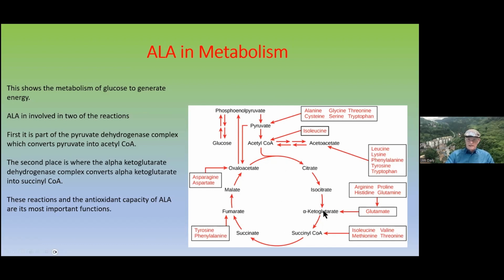And it's also here again at this stage, the alpha ketoglutarate dehydrogenase enzyme complex here catalyzes this reaction. So it's actually used twice. The alpha lipoic acid is in the production of energy. And this is the basic function, and probably this function right here is what really makes it useful for diabetics, for athletes and people like that who want to utilize their glucose and blood sugars for making energy, and not for storing them as fat or storing them as blood sugar and glycogen and things like that.